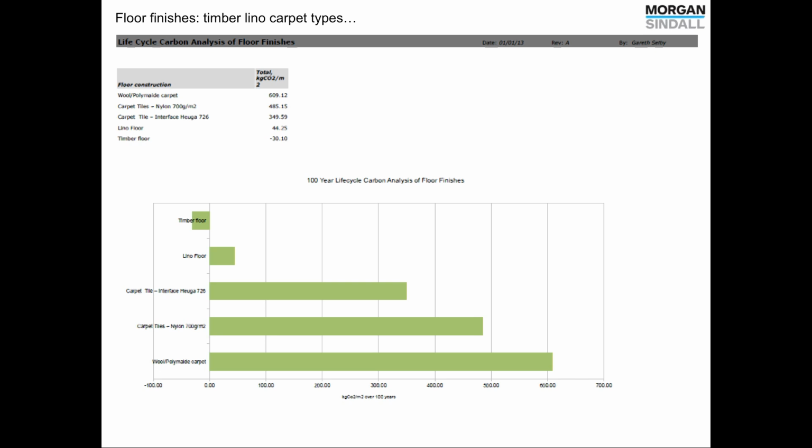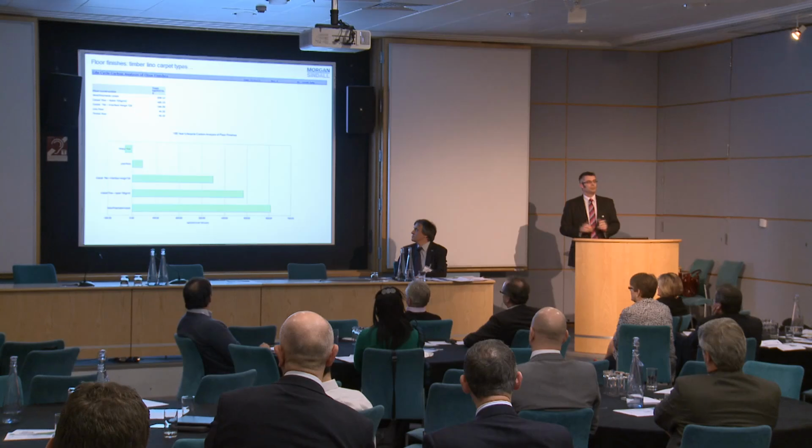Then we're going to stick a carpet on top and look at the carbon impact over a 100-year lifespan. So this is replacing the carpet every 3 years, things like that, and having to clean it and maintain it. All of a sudden you can see, well, holy smoke, it's the carpet that's the problem. Then you go to the next one down, well, let's try a different type of carpet. Let's try nylon, or let's try lino, or something like this, and the carbon is just running away with itself.